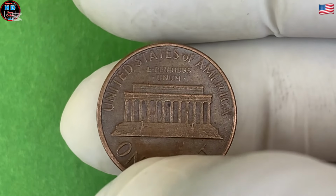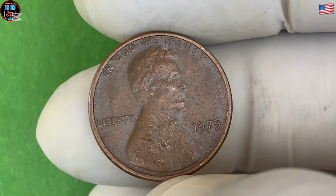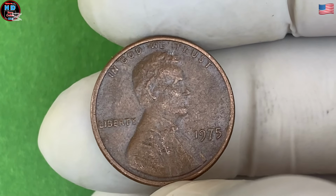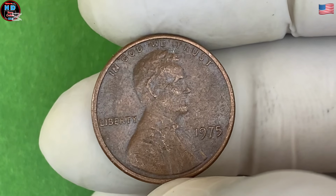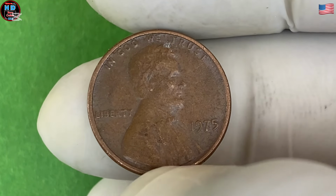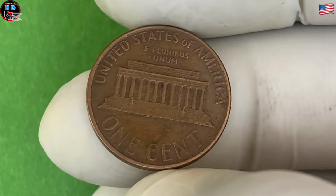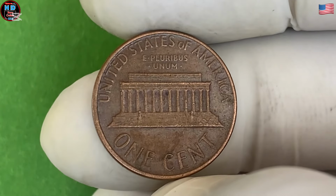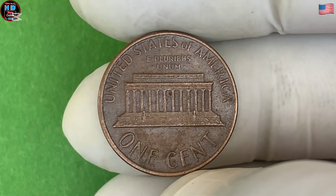In conclusion, while the 1975 Lincoln penny may seem like just another penny, there's much more to it than meets the eye. Whether it's in pristine condition or has a unique minting error, this coin has the potential to be worth far more than you'd expect. So, next time you find a 1975 penny, take a closer look. It might be the hidden gem you've been waiting to discover.